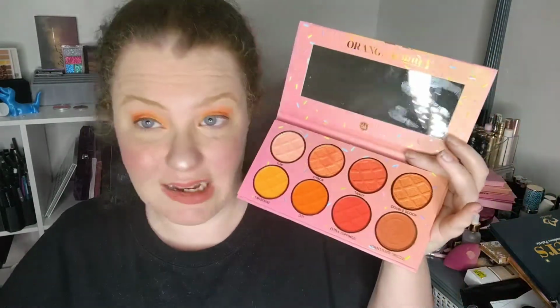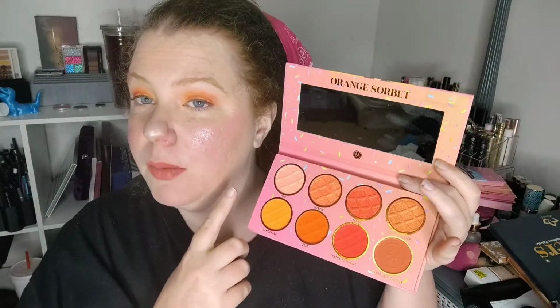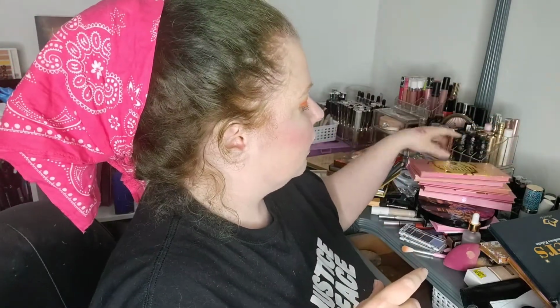Alright, then we have the Orange Sorbet, which is actually what is on my eyes today. She looked like this. She is pretty. I started with this, and I pretty much use the entire bottom row, and then I use this one, and I am happy, and I love it, and it is amazing. I have a Get Ready With Me book club thing that I started, and you can see me create that look if you want, even though I suck at makeup.